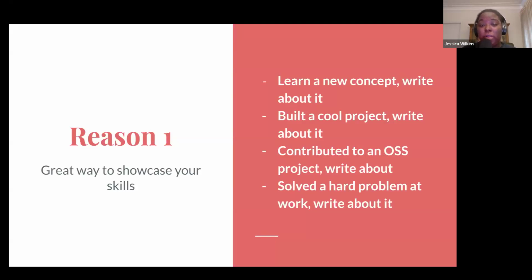So let's say that you're learning a new concept. Maybe you're in the early days of learning and you're learning about JavaScript or Python or backend technologies. The best way to know if you really understand a concept is to write about it, like teach it to somebody else. I personally believe in the method of: you learn something, you build something with it, and then you go teach it to somebody else. Once you've played around with the different technologies and concepts you've been learning, then you can actually write about it.